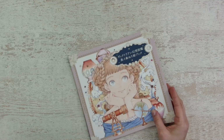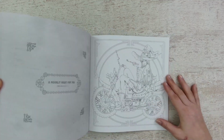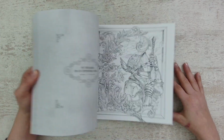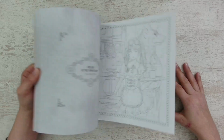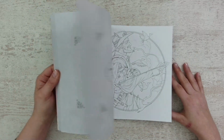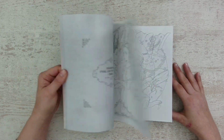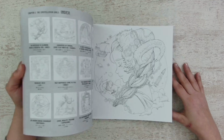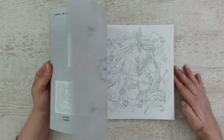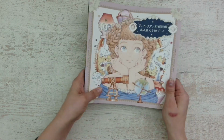Roy Mori coloring book. I'm not sure. It's still untouched. The paper feels thin in this one. So, yeah, it is a steampunky themed one. There are some lovely pages that I want to color. But they are overwhelming for me. So, yeah. I might de-stash it in the future. I'm not sure. But I still admire the artwork, so it can stay a little longer.